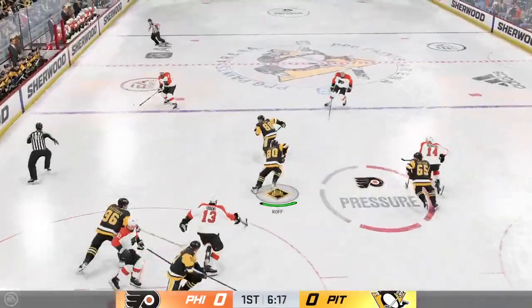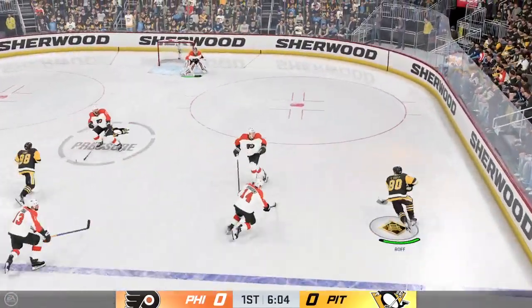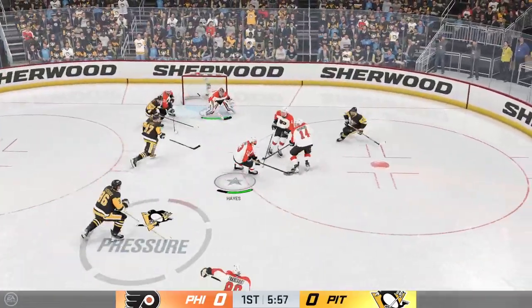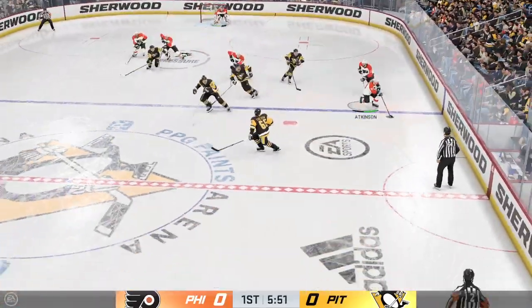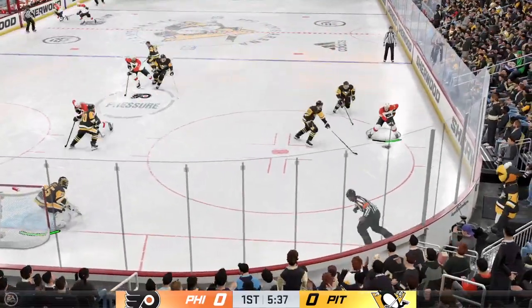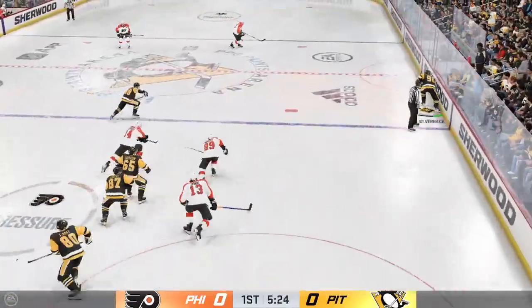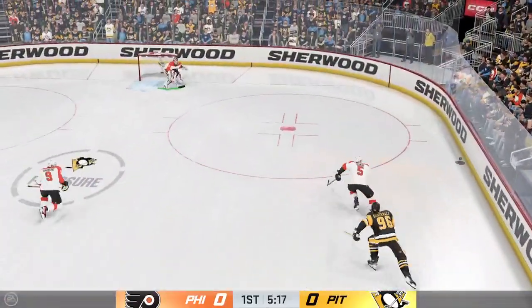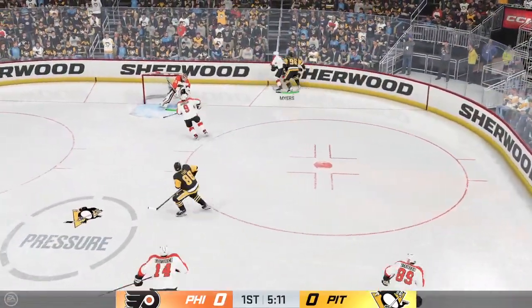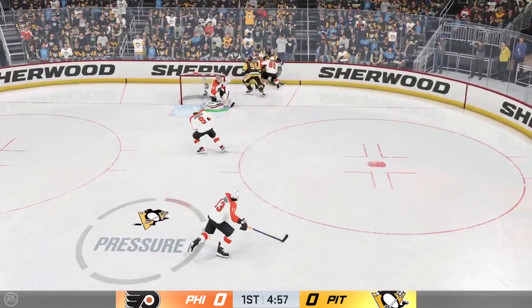The Penguins start with the puck in their own end. Steps inside. And that's a great heads up in the defensive zone to force the turnover. Atkinson's going to play it against the half wall. Breaks up the pass in the defensive zone. Gets the puck in deep. Pinned up along the boards. And some good footwork to kick it away.